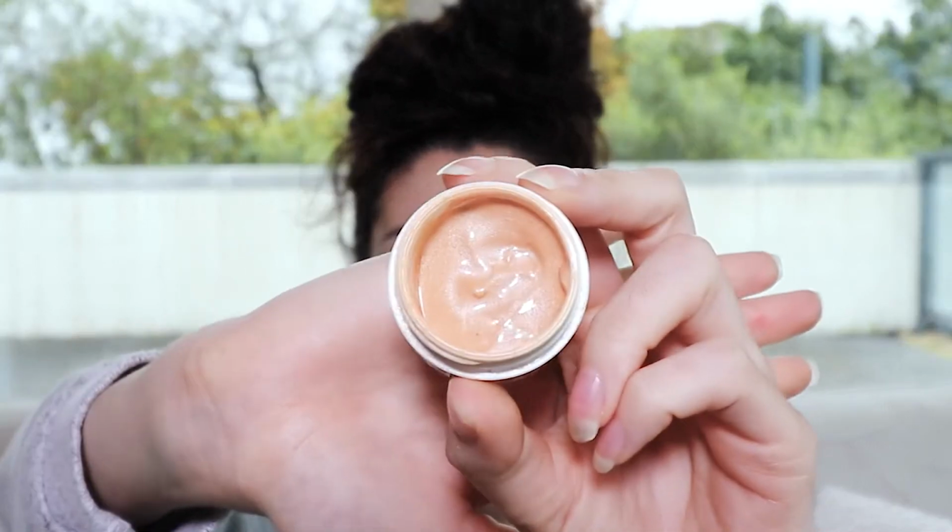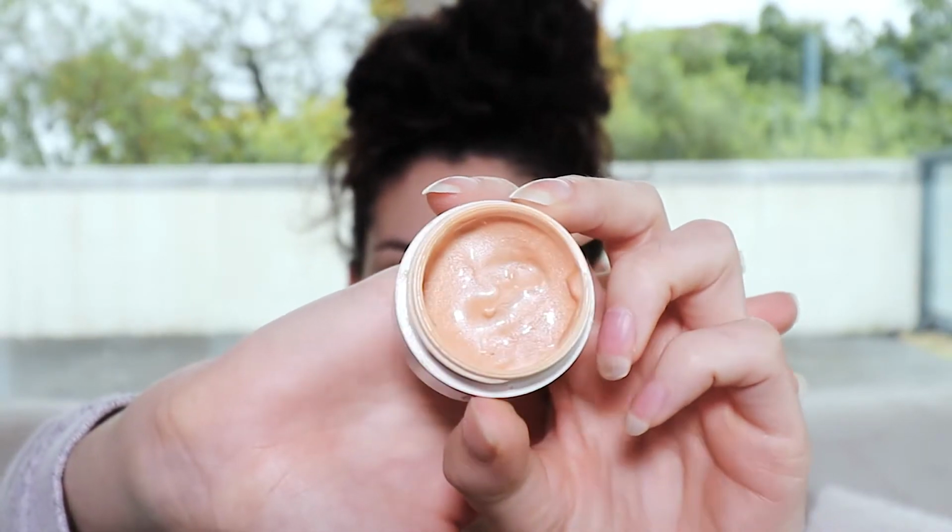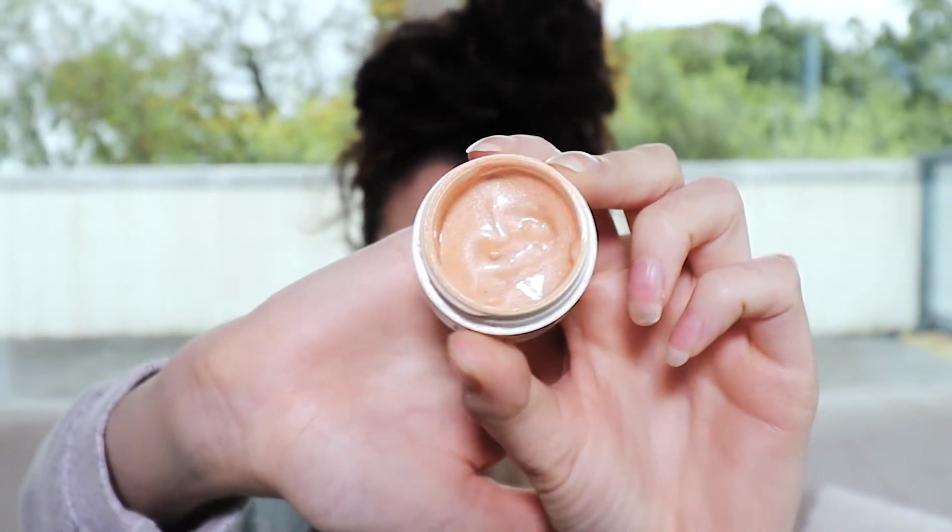And this actually has these little glowy pigments in them. It's actually a little bit tinted too. It doesn't go on dark or anything like that, but it just is so glowy and pretty. And if you want to do a natural, no makeup type look, or if you are someone that suffers from really dark circles, this stuff is the best for helping to correct those. It's very natural. It's not going to be like your Tarte Shape Tape Concealer, but it does help.